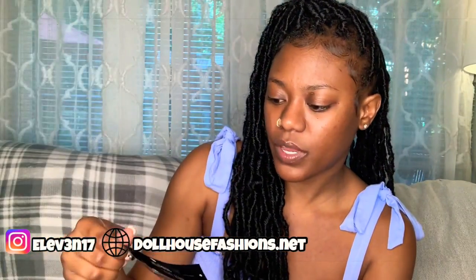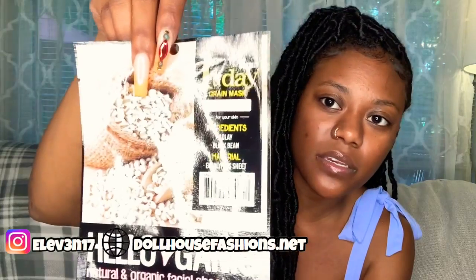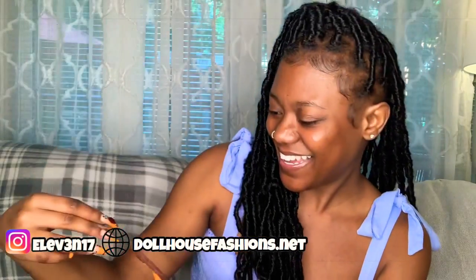I got another one for pore refining. Oh, y'all, my skin is about to be so lit. That fall winter skin, girl, I can't wait. Pore refining, and then the last one is for brightening. Girl, we gonna shine bright like a diamond. I can't wait.